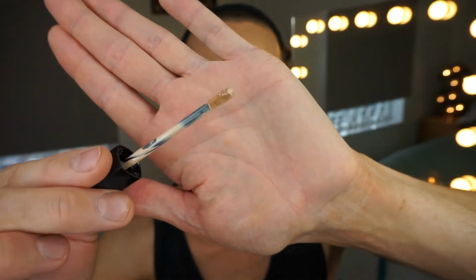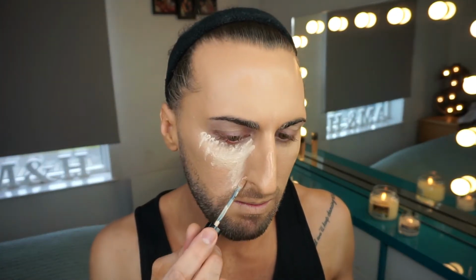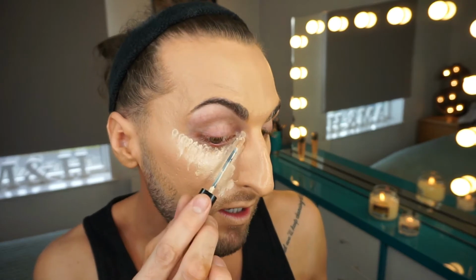Not going to lie, I'm really struggling to get product out onto this wee applicator. See that? It's a very thin applicator, but the product seems to be coming out on the very tip, nothing's coming out on the side, which is making it hard for me to load the product under the eye. So anyway, I'm taking the product right from the inner corner to the outer corner, down to my nostril and back up, so we're creating that deep triangle. And I'm just going to blend that out with my beauty blender. And then in excess, I'll take that over the lid as well.